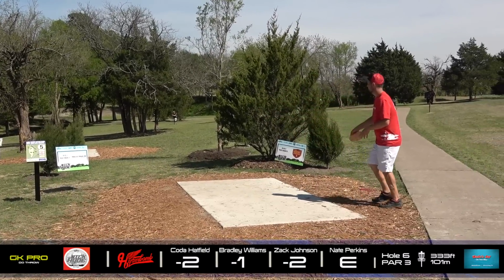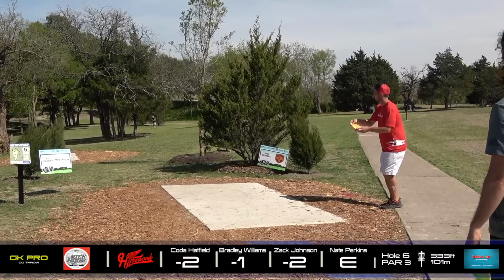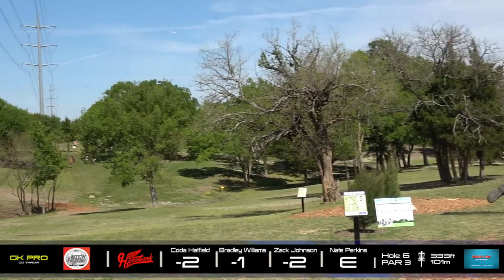It's kind of funny. Whenever we do the drone fly through, we pick the fairway which we would throw as AMs, and then they do this. Exactly.